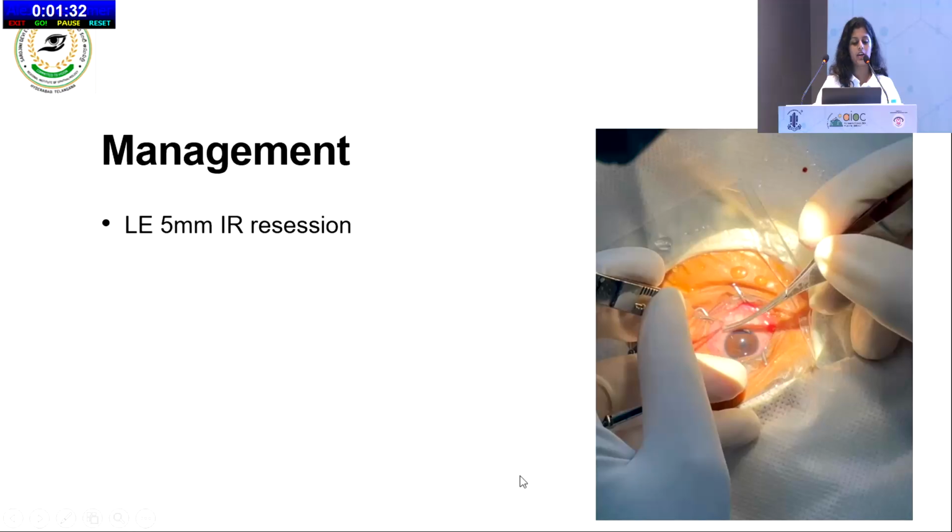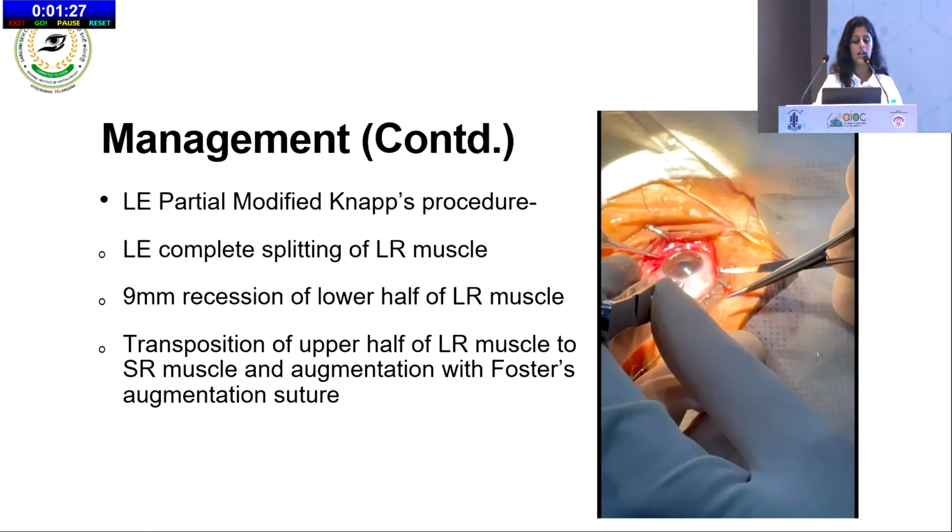Management was left eye 5 mm inferior rectus recession, and also a left eye partial modified NAPS procedure was done, where complete splitting of the LR muscle was done in the left eye. The lower half of the LR muscle, 9 mm recession was done, and the upper half was transposed to the SR muscle and augmented with Foster's augmentation suture.